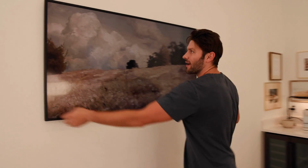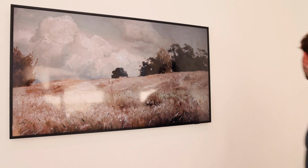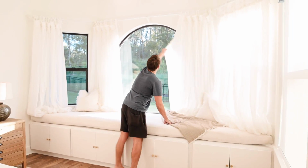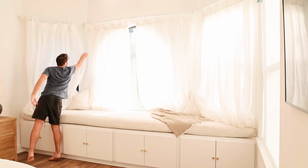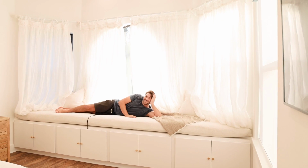Aggressive. We're still waiting on the frame for it, but it's just so great. We bought this art. Tori bought this art off of Etsy. For $1.40. I hope you guys love this as much as we do. I mean, are you joking me? Absolutely incredible. Wow.